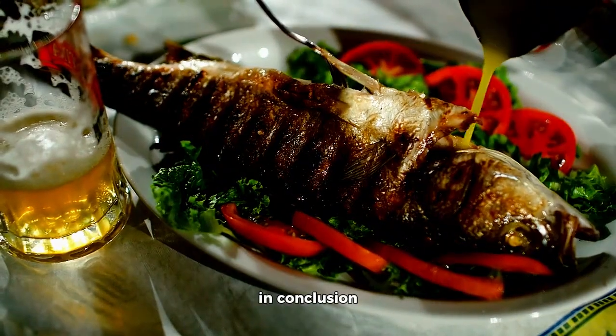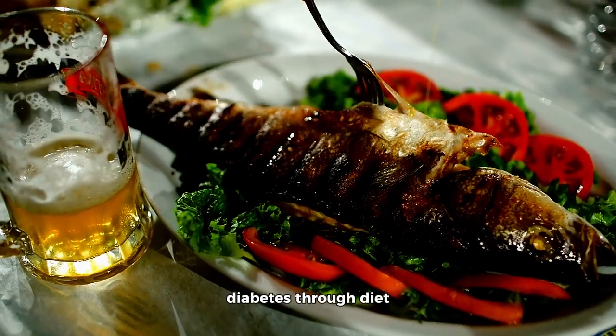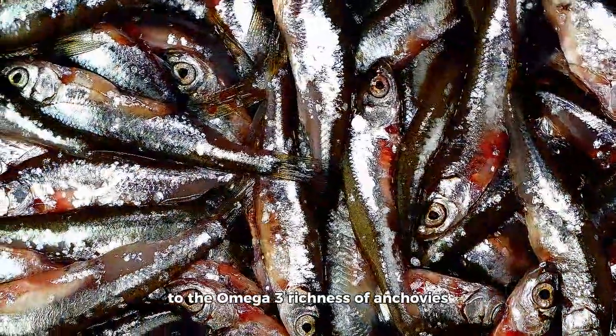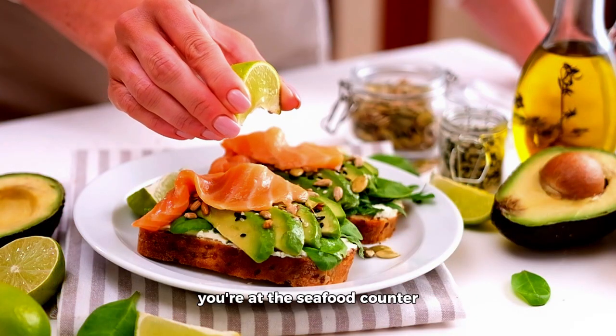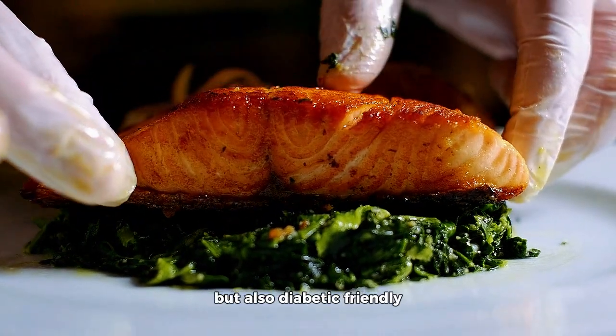In conclusion, the ocean offers a treasure trove of options for those looking to manage their diabetes through diet. From the lean protein of tilapia to the omega-3 richness of anchovies, there's a fish out there for every palate and preference. So the next time you're at the seafood counter, remember this list and make a choice that's not just delicious, but also diabetic friendly.